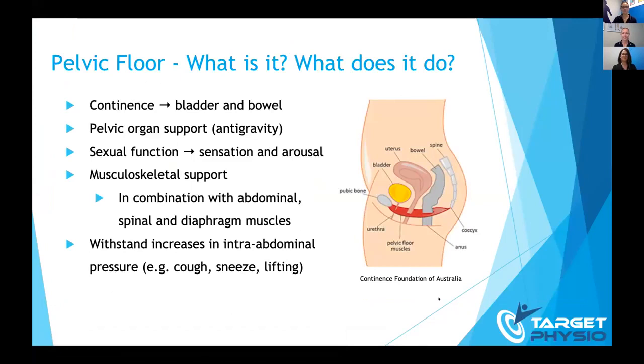And okay, so pelvic floor, what is the pelvic floor? So the pelvic floor is the group of muscles in the base of our pelvis. And so it has roles when it comes to continence of the bladder and the bowel, our pelvic organ support, so an anti-gravity role as well. It's important for our sexual function, so with sensation and arousal. And it also provides some musculoskeletal support in combination with the abdominal muscles, the spinal muscles, and also the diaphragm. And it's important for withstanding increases in intra-abdominal pressure. So for example, when we cough, sneeze, or lift.